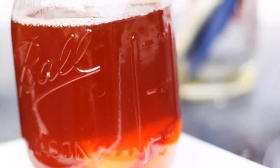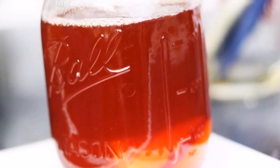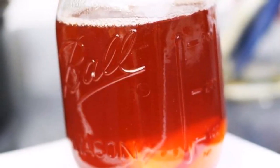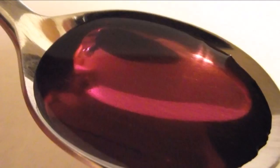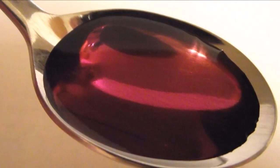In order to make this recipe, you will need 5 sprigs of fresh organic thyme, 2 slices of fresh organic ginger, and water. Simply place the sprigs of thyme and slices of ginger in a mug. Pour boiling water into the mug and allow to steep for approximately 10 minutes.